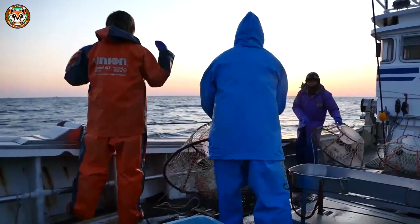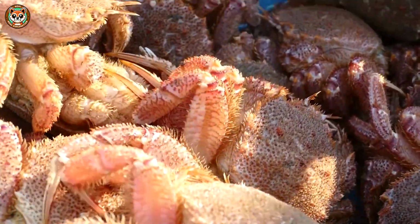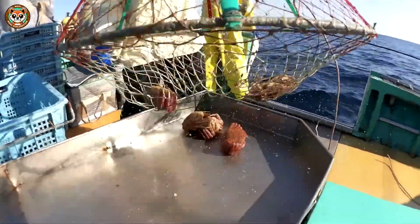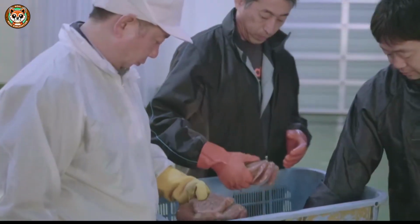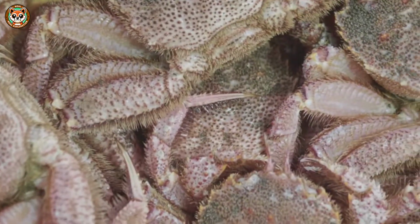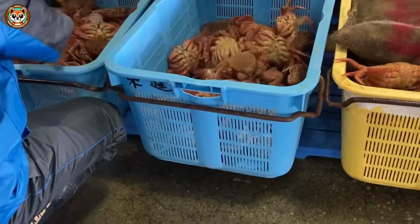Just hours before dawn, in the bitter cold of the northern seas, hairy crab boats shoot out to sea like bullets. Everything has to be done quickly, from locating the crabs, to setting the traps, to pulling the cages, because a delay of just a few minutes can mean losing your catch.